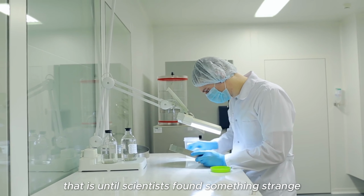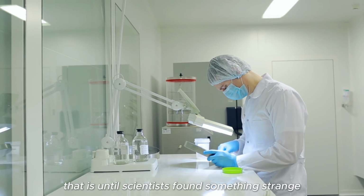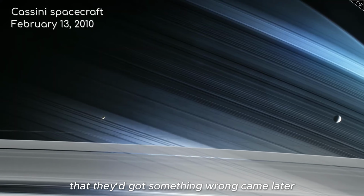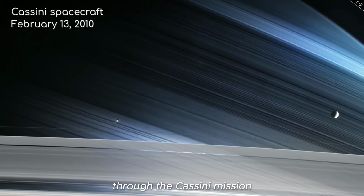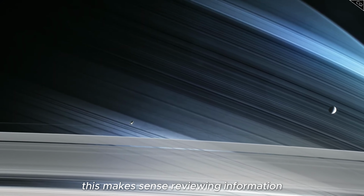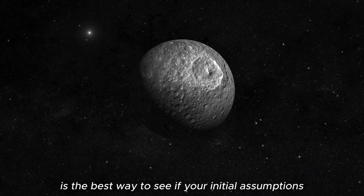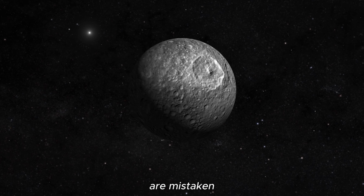That is, until scientists found something strange happening on the surface. Their clue that they'd got something wrong came later, through the Cassini mission. This makes sense. Reviewing information is the best way to see if your initial assumptions are mistaken.